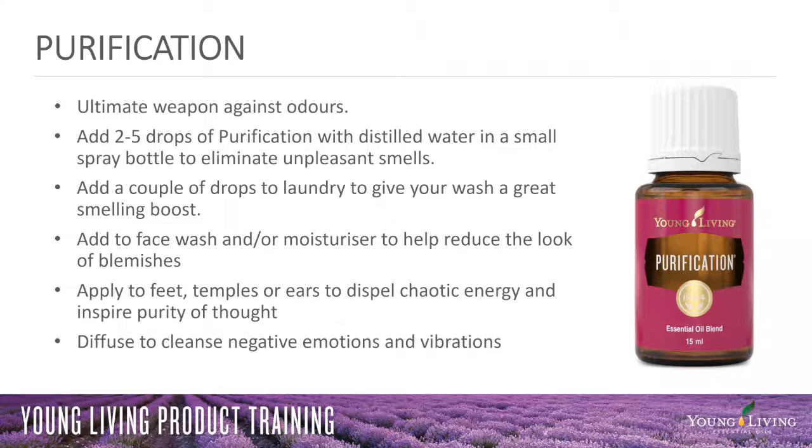Next up is purification, and this is your ultimate weapon against stubborn odors, whether it's cooking odors, smelly shoes, laundry, a stinky bin, a nappy pail, or 2 doggies like mine. It's a great one for combating odors. So you can make your own air freshener by the addition of just a few drops of it into a small spray bottle and then top it up with some distilled water. I find this is a great one to keep in the toilet for guests. We also like to use this concoction to spray onto the dog's bedding as well.